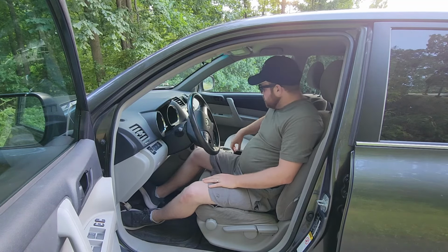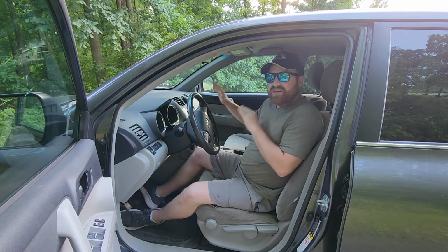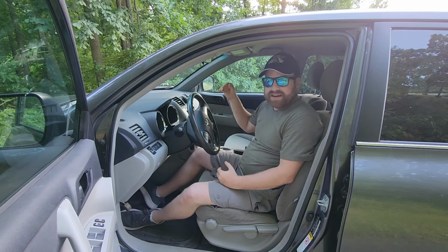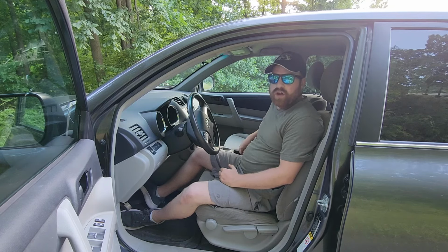I will say the door covers for your cup holder and your change area in here feel better than other Toyota vehicles. That's one of the things that I've noticed across a bunch of different Toyotas, that those break. They're just made out of cheap, junky plastic. These ones are okay, and they actually feel pretty solid.